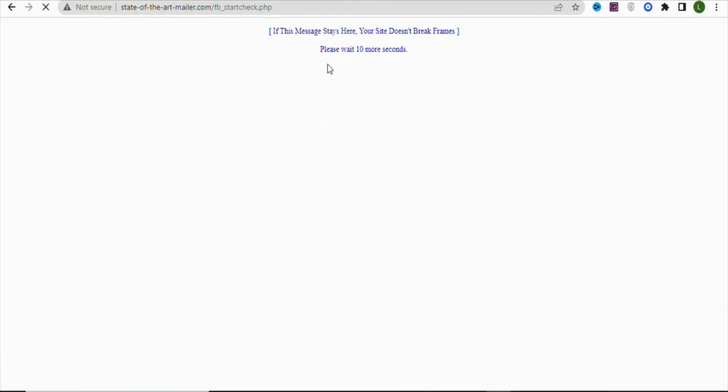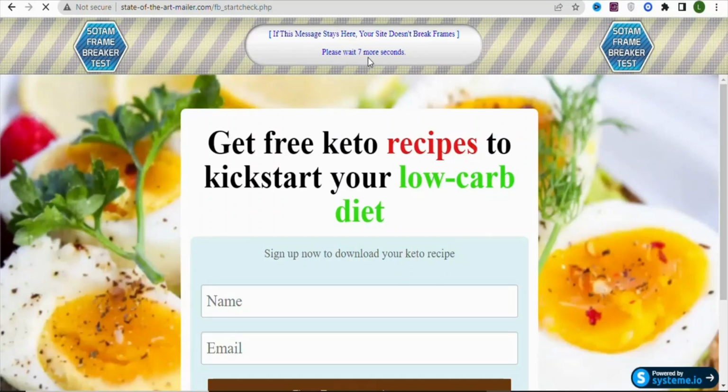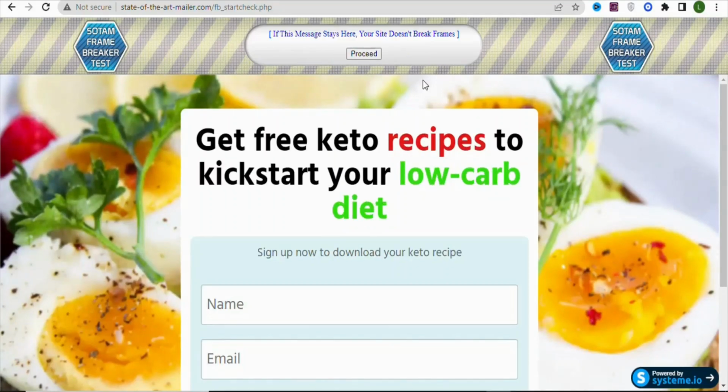Once you click on that, you can see please wait. You have to wait for some time so that they can check whether your URL is saved. As you can see, please wait 7 seconds more. Once you wait for it, you can see the URL is saved. So you are going to click right here, proceed. So just click on it.